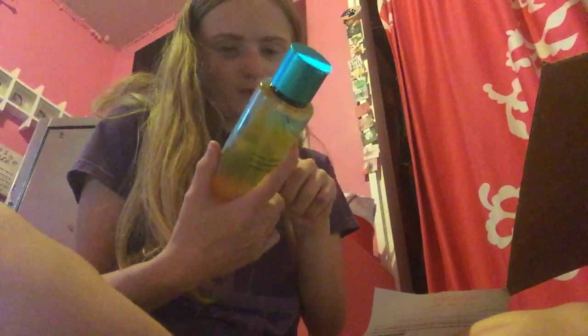Tropic Splash. This was $4.99. And this is the Tropic Splash, Victoria's Secret Fine Fragrance Mist. Oh, it smells good. Retails at $16.50. Oh, and I also got this in the mail. I got this in store a few days ago. This is also $4.99, retails $16.50.